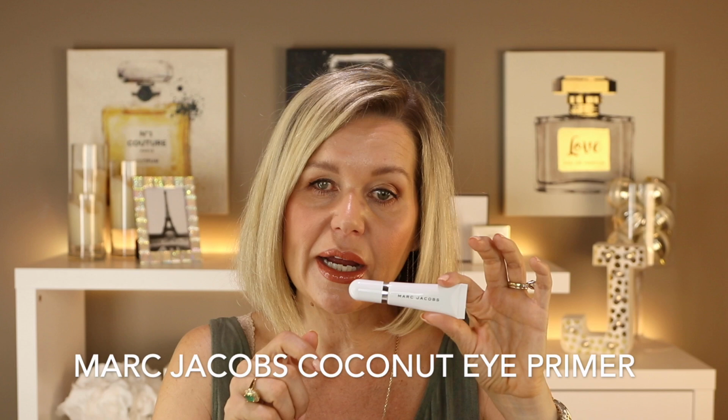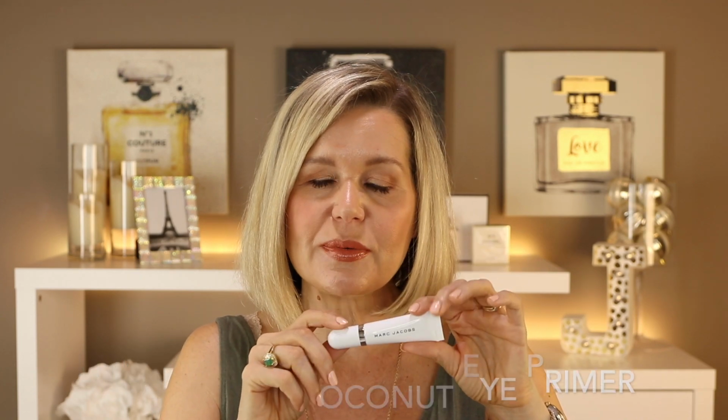This is from Marc Jacobs. It is an eyelid primer. I got this also from Marshalls. I was super excited about it. I have so many problems with my eyelids creasing. At the moment, I don't have anything I can say that doesn't crease my eyelids. If I do use a primer like this one, and then I use the It Cosmetics Bye Bye Pores, it has to be that powder, it tends to help, but there's still nothing foolproof. And this, you know, I thought it was kind of working, but I still get creased eyelids.